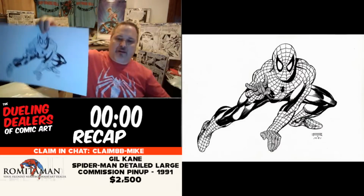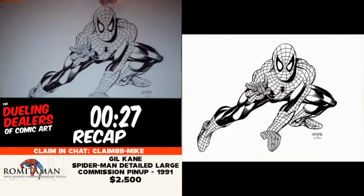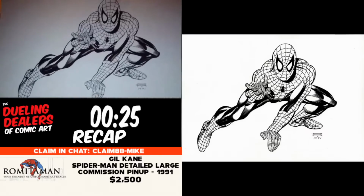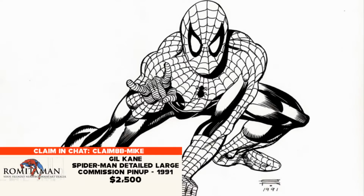The Gil Kane Spider-Man piece. Man, I love this piece. One of the nicest, fully finished. This will never fade, folks. Beautiful piece. I'll go 2,250 on it.